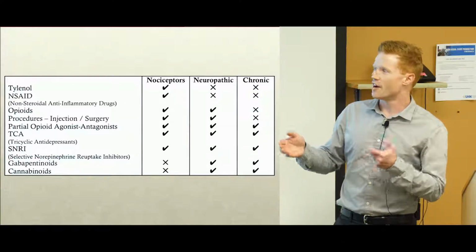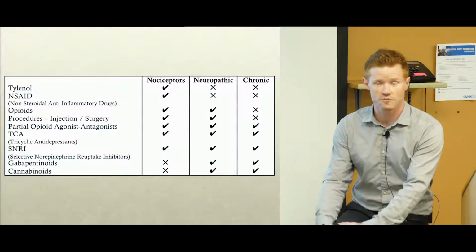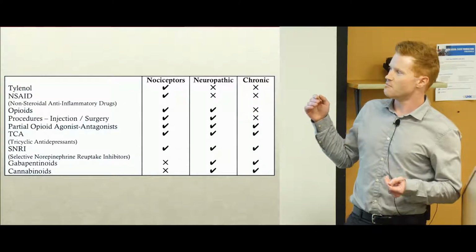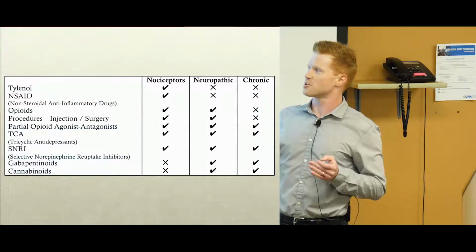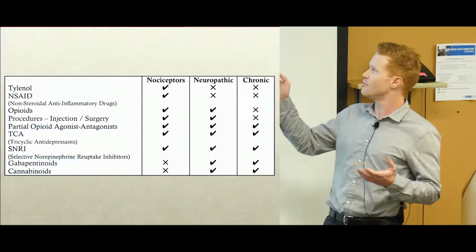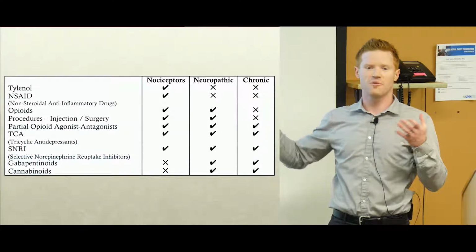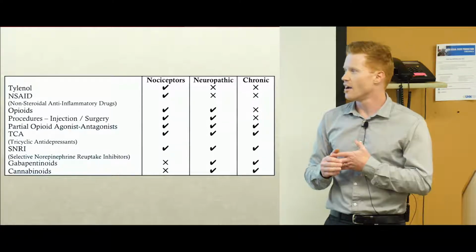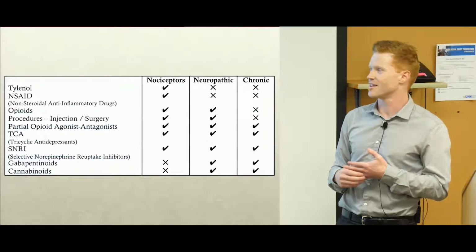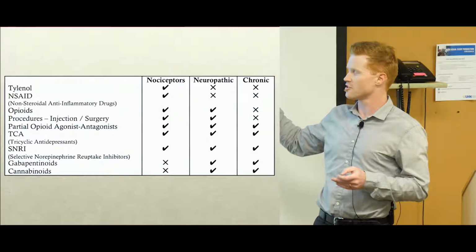Procedures, so either injections, some people might have had joint injections before, or surgeries, you might have a joint replacement. Those are very good, again, for nociceptive and neuropathic pain. There's another medication that's newer in terms of its knowledge called partial opioid agonist antagonists, and they're quite good, particularly for chronic pain if people are on opioids at high doses and want to remove those opioids. Another type of medication people might be more familiar with is tricyclic antidepressants, or TCAs, and they're quite good for everything across the board.